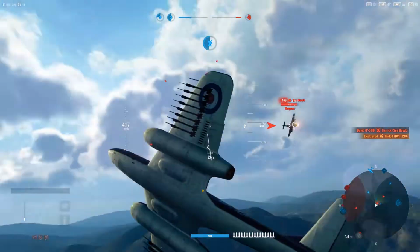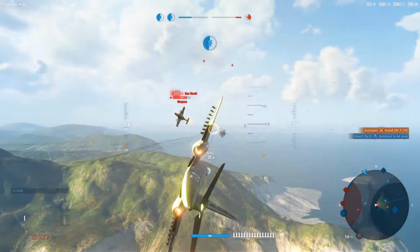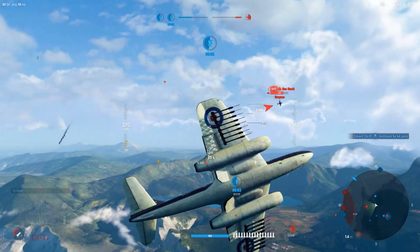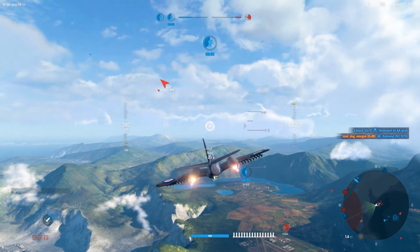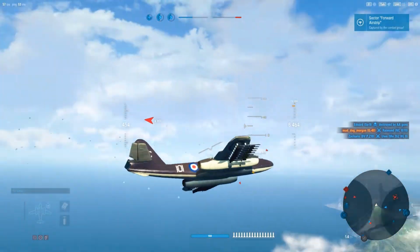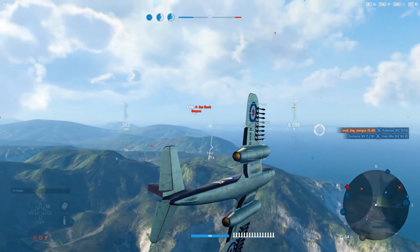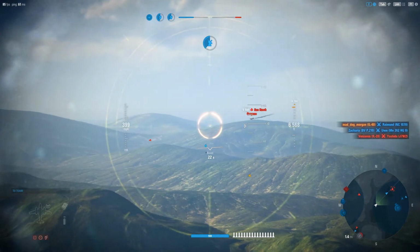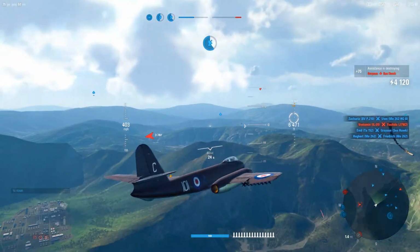Yeah, I'd be getting out of the way too. Okay, so we have a Seahawk over here that's contending in the space with us. He's a much more maneuverable plane than I am, and this is a fool's game. Alright, so we're just going to use our speed to get out of the way. He can't turn around in time. And we'll come back around again. Somebody else got him. We'll come back around.